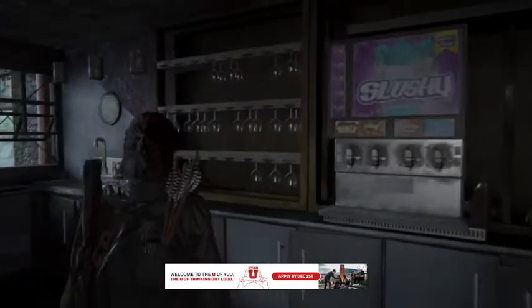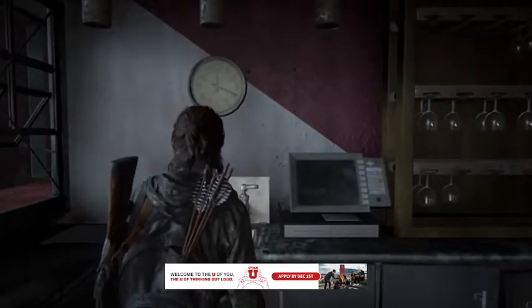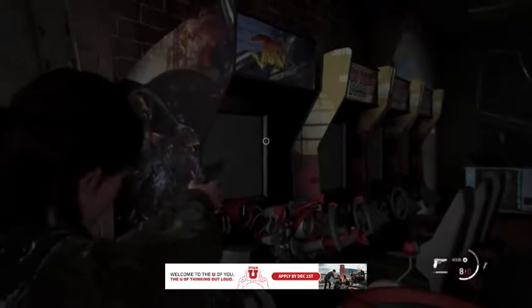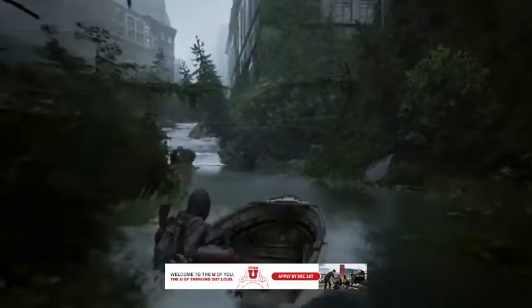The level of detail is really fun to just stop and slowly walk around and check out and appreciate. From dirty stuff on the counters to the actual graphical design of all the logos on the arcade machines and the skee ball machines and stuff like that, coupled with the rain and the lighting effects coming from outside. I would say the abandoned arcade and really the whole area you explore on your boat, that whole sequence, all of that is stunning and comes off very real.